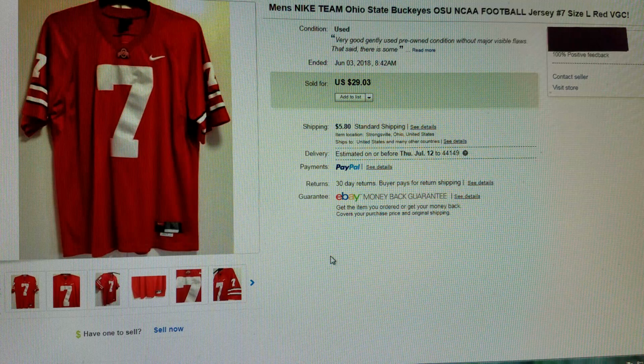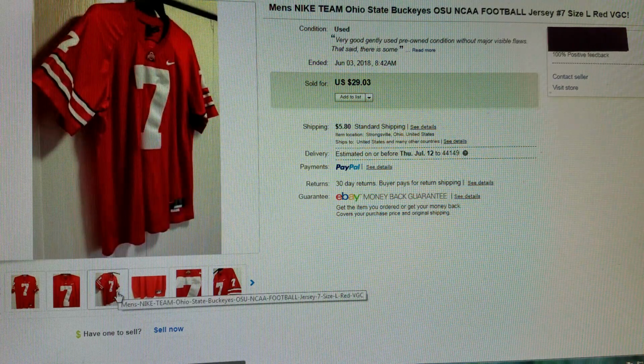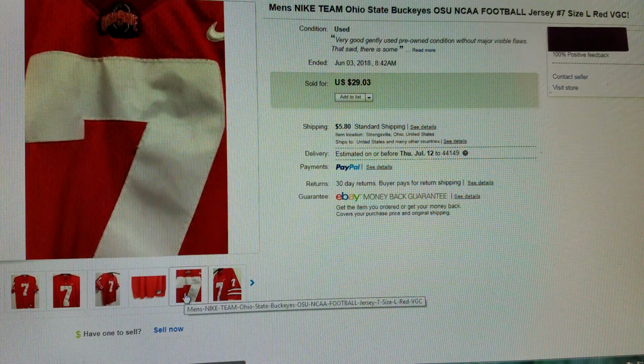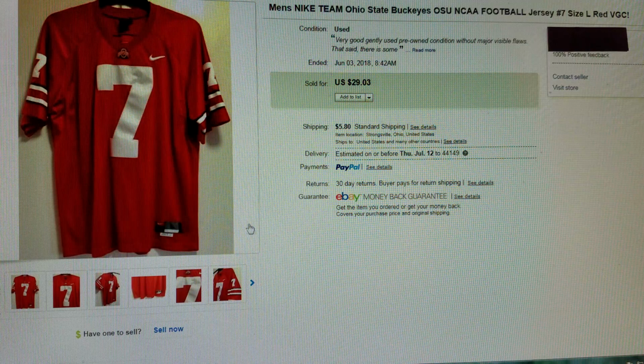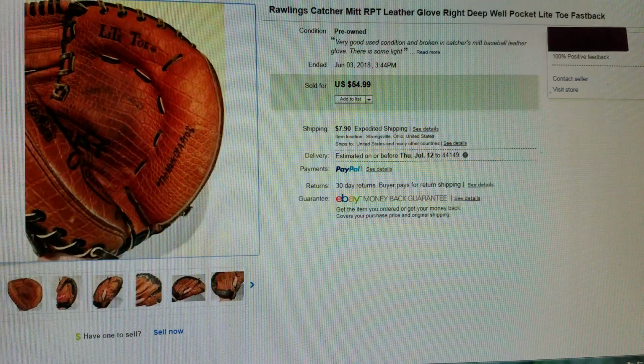The next item is a football jersey. This one was Ohio State, number 7. When I was washing it, I noticed some strange things on the 7. And I tried to point it out on the conditions, and I did so, but still got $29.03 plus shipping for this item. I paid, I think, $2 or $3 for it at the thrift store, so a nice flip there.